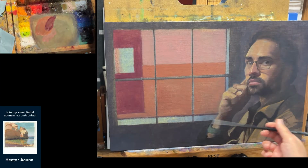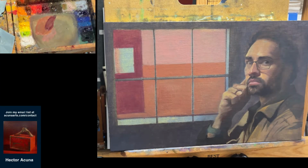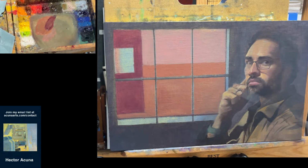And I don't have any real ideas that I'm like, oh, this is definitely what I'll do with that part of the painting. But as I'm putting things in here, that's going to hopefully help me narrow down some ideas for this part of the gesture and the hand.